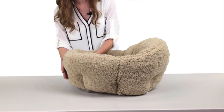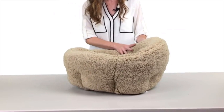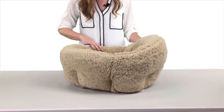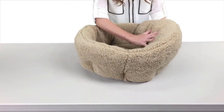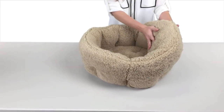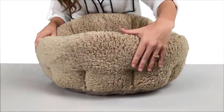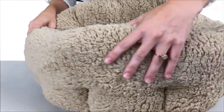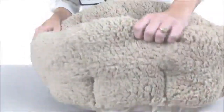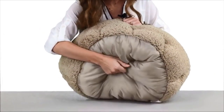What's unique about this bed are its high, overstuffed walls that wrap around your pet and provide them with a sense of security and comfort. Its higher back wall provides extra support for your pet to lean against and eases their joints. The bed is covered in a cozy Sherpa fabric that is irresistible to the touch and aids in deeper sleep for your pet. The bottom of the bed is made with a tough nylon fabric that resists both dirt and water.